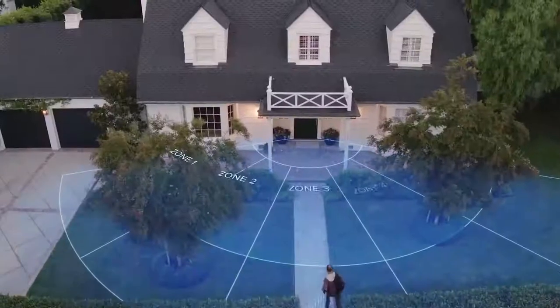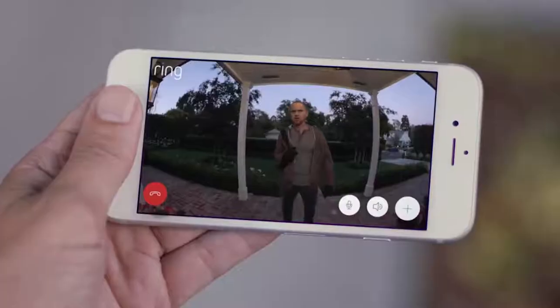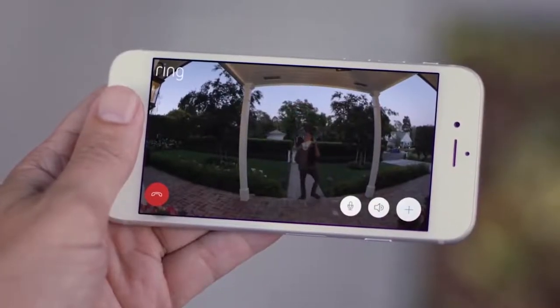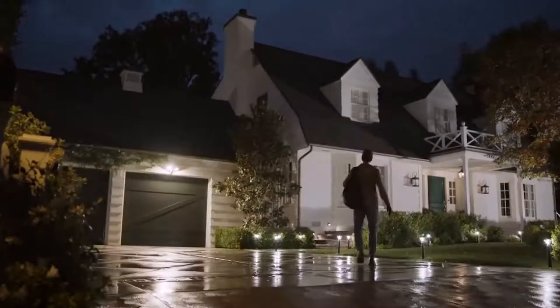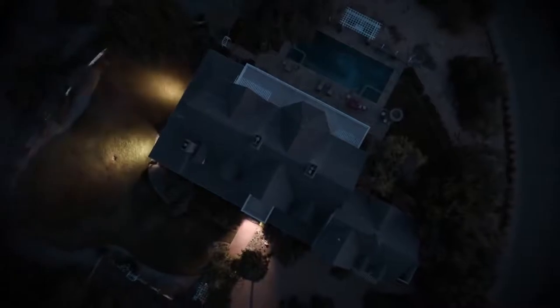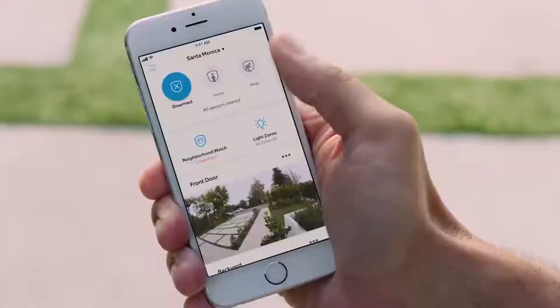At Ring, we're changing the way we look at home security. From video doorbells that see when anyone steps on your property, security cameras with lights, alarms, and motion sensors, to connected lights that create a ring of security around your home. A traditional alarm system that's anything but traditional.